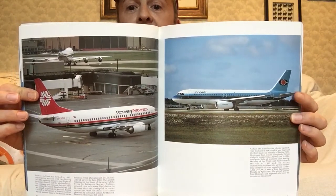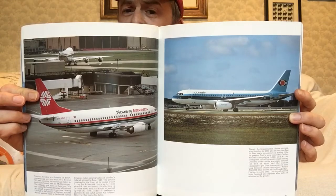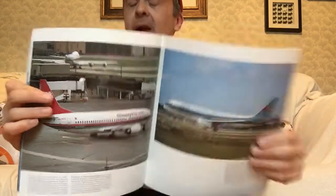And this Con Air is actually at Fort Lauderdale, a Danish airline, heading back to Denmark. This is long before the days of narrow-bodied airlines flying that distance. Let's just see. Yeah, it arrived from Denmark and departed after only 50 minutes on the ground. Yeah. Long-distance charter operations, I guess it happened.